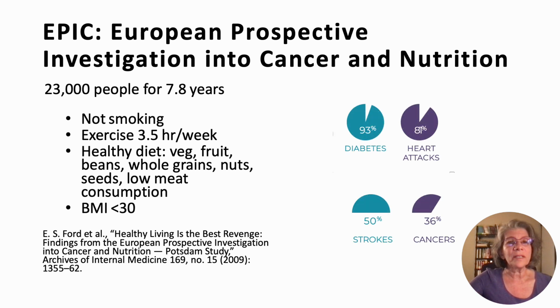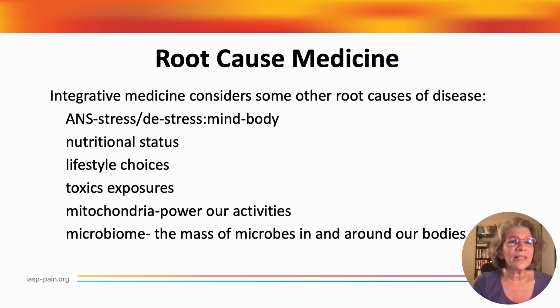And what they found was, for people who had those four behaviors, when they compared them to 46,000 people that they also followed for 7.8 years, this is the amount of disease that was prevented. 93% of diabetes, 81% of heart attacks, 50% of strokes, and 36% of cancers. And so that shows you how dramatic these behavioral environmental issues can be in preventing disease, as well as reduced suffering and reduced pain, because pain can be associated with any of those four conditions that we listed.